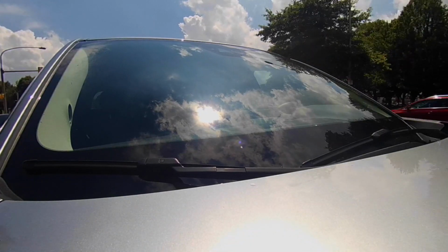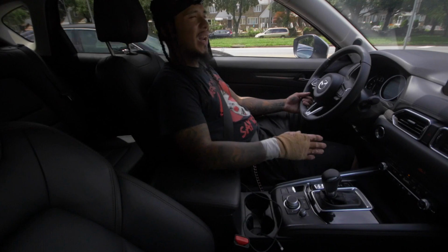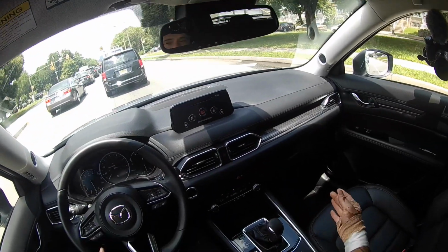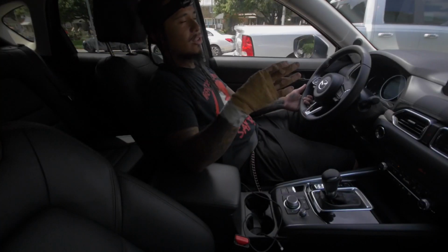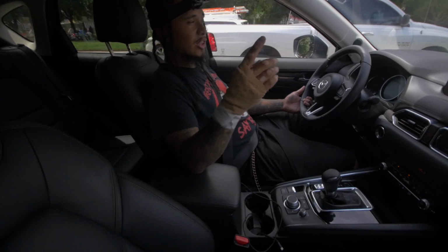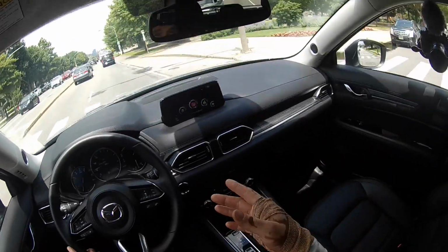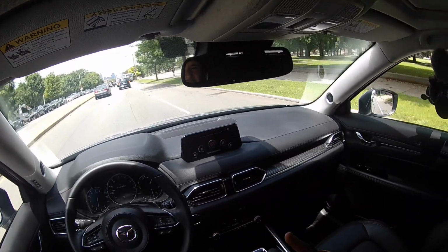Right now the dash is reading 47 miles left, and it currently needs an oil change. When I got it, it didn't need an oil change, but I guess I got it around the time where an oil change was due. I'm assuming an oil change is due every 3,500 miles. It has about 7,000 miles. So if they already did one oil change at 3,500 miles, then there's probably another oil change due at 7,000 miles and so on. But it's not necessary right now.